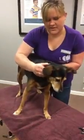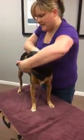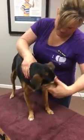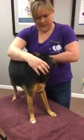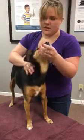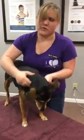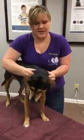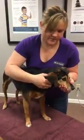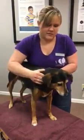We'll check his neck out too. Dogs have a really good range of motion, so ideally the dog should be able to touch his shoulder just like that. That's all good. Now let's do the side. Same thing here, he has really good range of motion, able to look up. Sometimes if you see your dog looking really weird and uncomfortable like that, it's actually not. That's their normal range of motion. Good job, buddy.